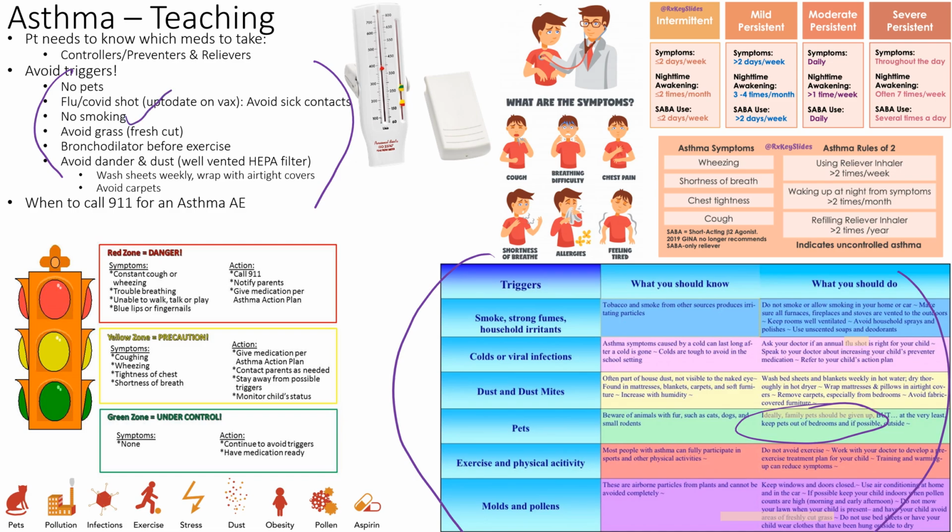Don't smoke if they are smoking. Make sure they're getting their shots. Why do they need to get their vaccinations? Because a significant trigger is the flu, or COVID, or pneumonia. Those are significant triggers for an asthma attack that we want to avoid. Okay, avoid dander and dust. Use a HEPA filter. Wash sheets. Avoid carpets. So now they need to upgrade to hardwood floors. Now's the time.